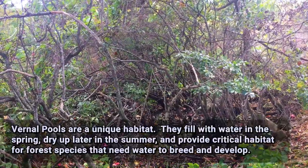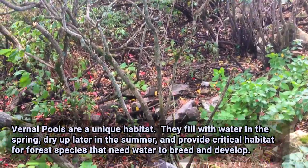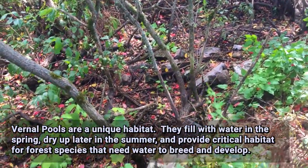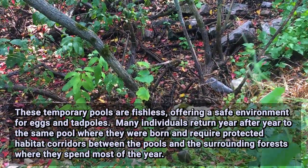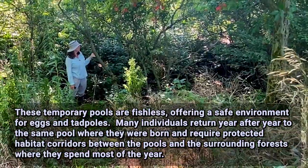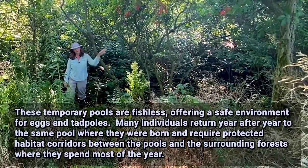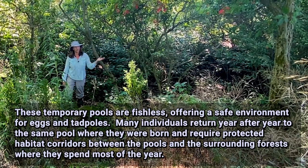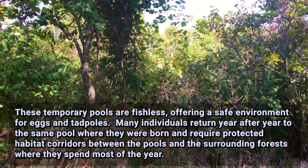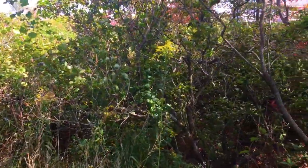And the key thing is that because it's a temporary, seasonal water source, it doesn't support fish, which would eat all the eggs of the amphibians and probably some amphibians themselves. So that's the importance of vernal pools, and we try to take care of them. Throughout the Barrens and the Scotia Barrens habitat, there are many, many vernal pools, and they are well taken care of by both the Game Commission and others who own parts of that land.